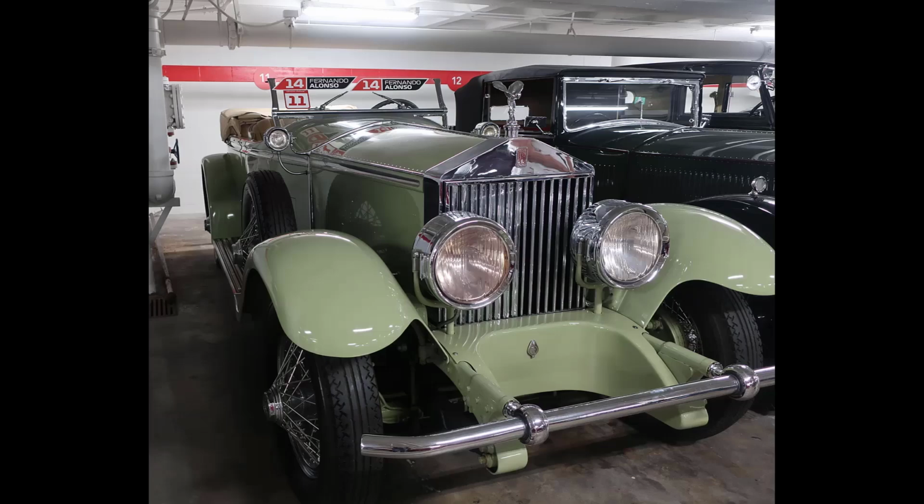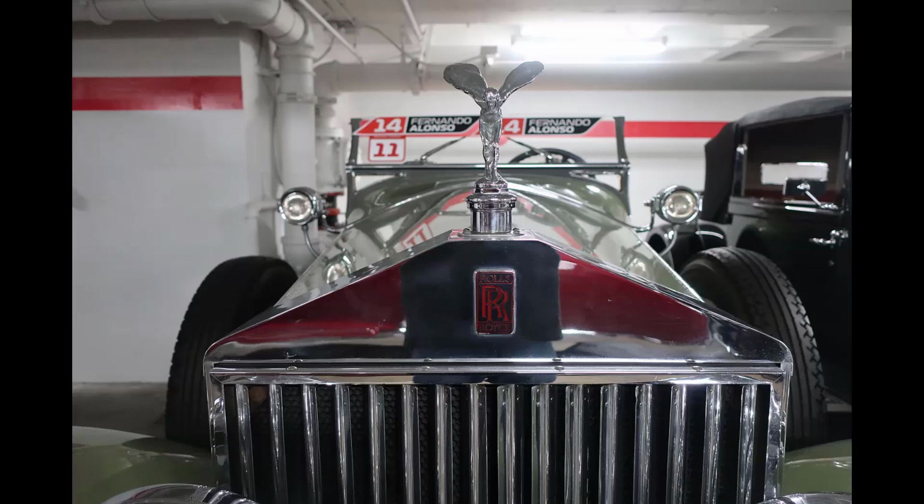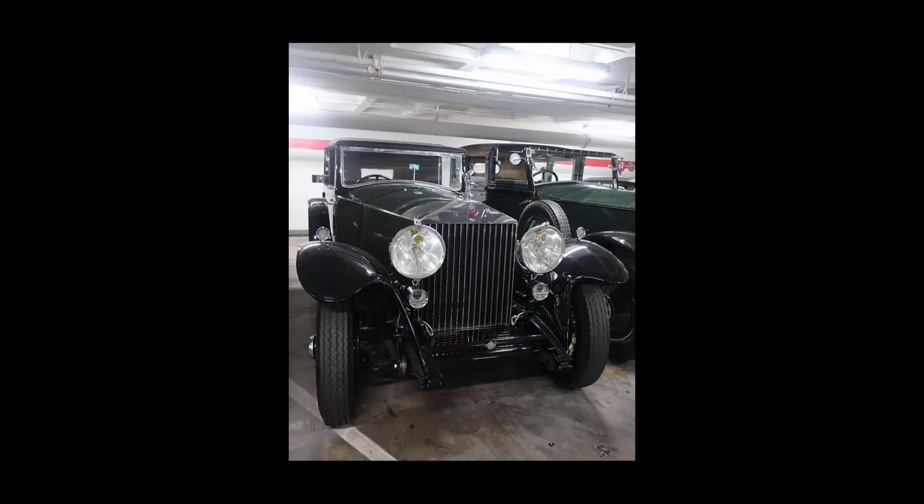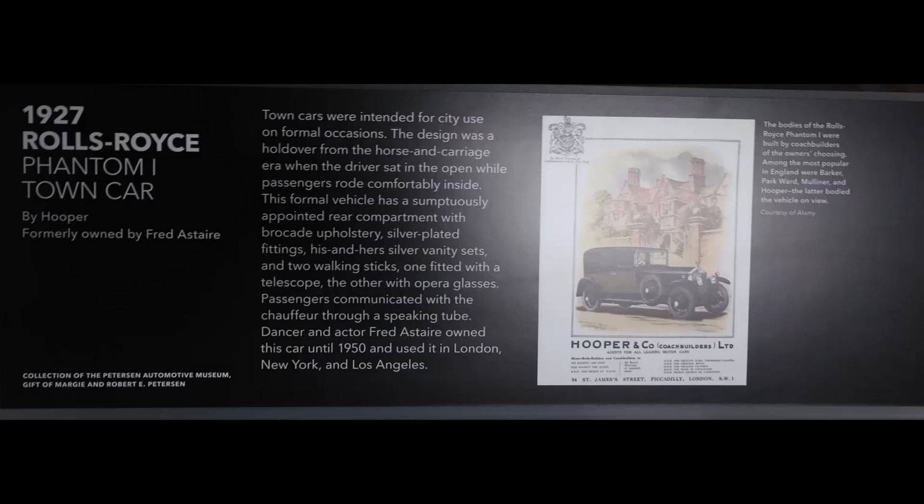Back to research, and I'm guessing this is a 1932 Rolls-Royce. Not sure what make, not sure what model, and can't really confirm the date, but I'm guessing at 1932. Numerous Rolls-Royces in the collection, and I'm guessing in the 1932 time frame. Again, no signage and no real good clues.